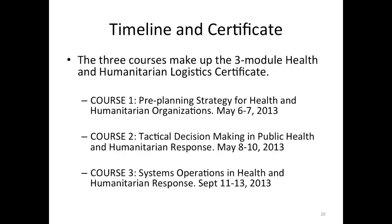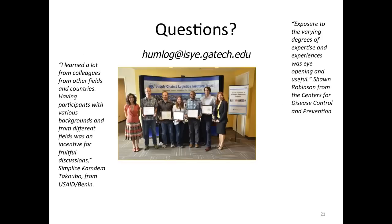And again, this is the timeline for the certificate. We have 3 courses. The first 2 courses are given together in 1 week, this May. And then the 3rd course is in September. Any other questions that you would like to ask at this stage? I'm going to leave you with this slide, which is a picture of our recent graduates of the certificate with some quotes on what they thought of their experience in the professional education program.